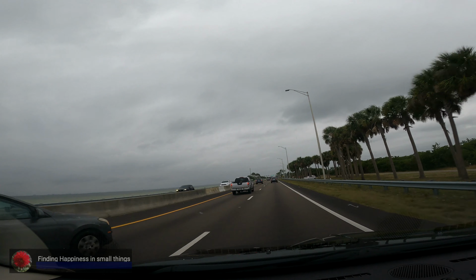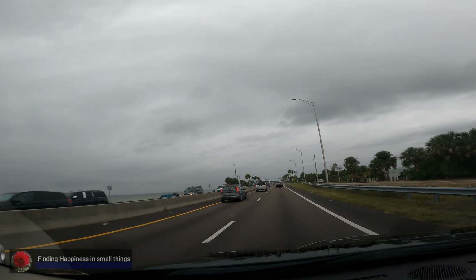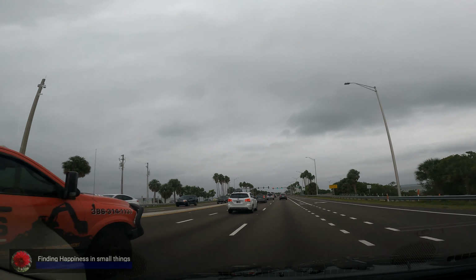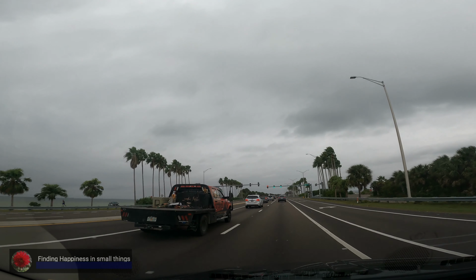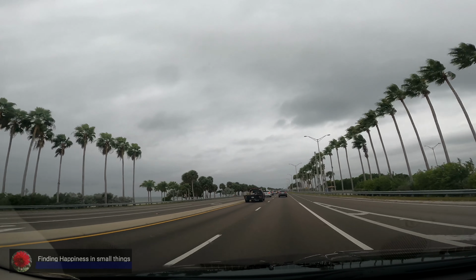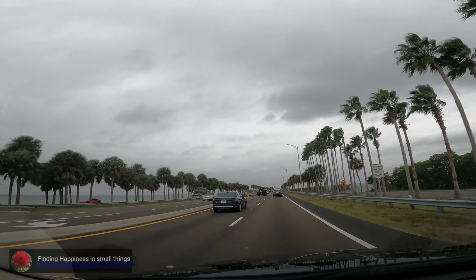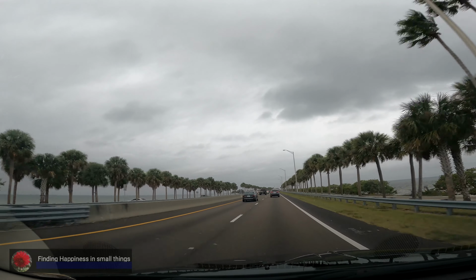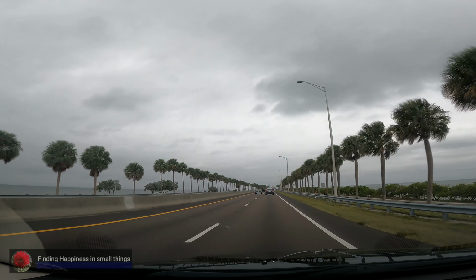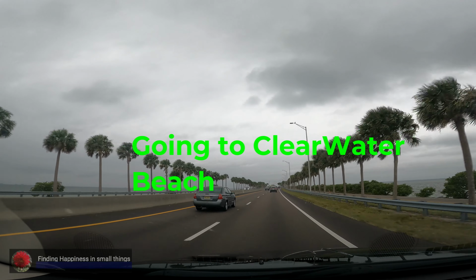The color of water is almost bluish. That's why maybe they call it clear water, because the water is almost clear. Palm trees on both sides. Look at that. And there is a big bridge coming. That may be possibly to have the ships pass under the bridge.